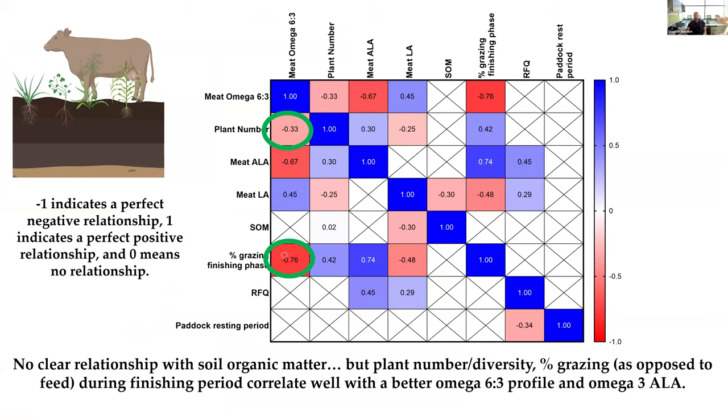Well, we looked at this, and I won't go through all the details, but this is also from our paper that's in preparation. What we basically found was that the meat omega 6 to 3 had a negative relationship, which in this case is good because it means a lower meat omega 6 to 3 with a larger number of plant species. So more plants on pasture, as I showed you earlier, means a lower meat omega 6 to 3 ratio, which we consider beneficial. Percent grazing in the finishing phase, this cannot be a surprise, but sometimes you've got to kick in open doors: the more animals graze as opposed to being fed feed, the better the omega 6 to 3 profile is.